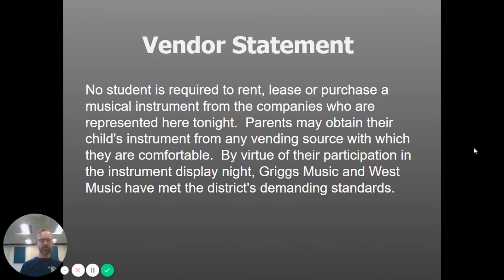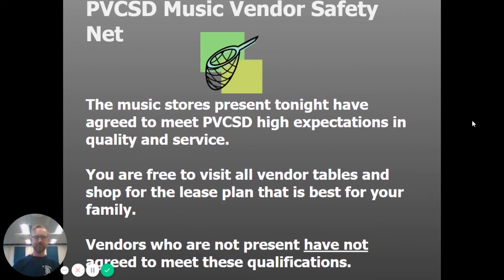Here is the vendor statement that I'm required to read. No student is required to rent, lease, or purchase a musical instrument from the companies present here tonight. Parents may obtain their child's instrument from any vendor source with which they are comfortable. By virtue of their participation in the instrument display night, Griggs Music and West Music have met the district's demanding standards. Those are the music stores that are here tonight. The school district provides a vendor safety net, and that's what this night is all about. The music stores presenting here tonight have agreed to meet our high expectations in quality and service.